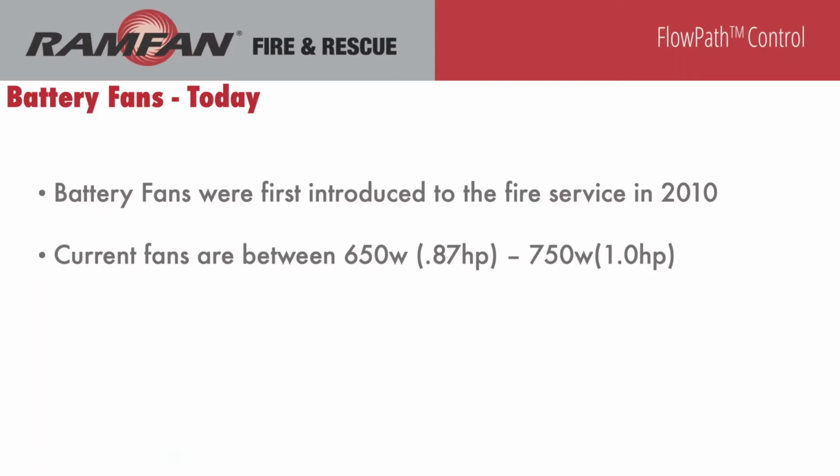Now, in the 10 years since then, the rest of the PPV world has jumped on board, and we've all started manufacturing our own battery fans. All these fans, whether it's the original Blowhard, or Supervac, or Tempest, Group Leader, and even us, RamFan, all of our fans have a power rating of between 600 and 700, up to maybe 750 watts. So that's every fan that's come before, 600 to 750 watts, let's say.